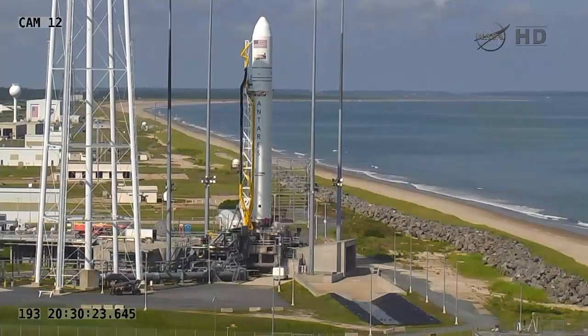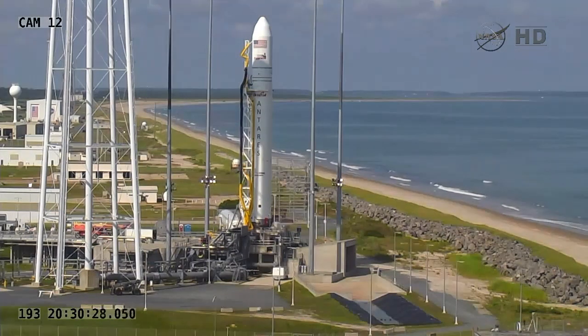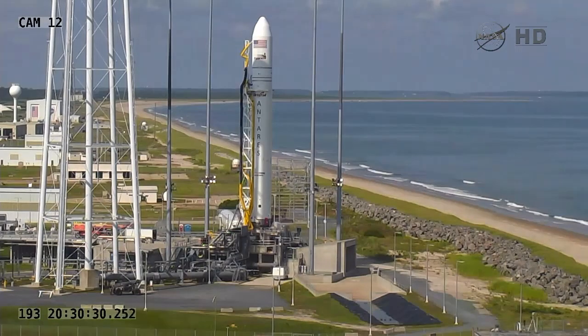Orbital Science's Cygnus cargo spacecraft is loaded with about 3,000 pounds of cargo for the space station and its crew. The Antares rocket is poised for liftoff tomorrow at 12:52 p.m. Eastern Time from the Mid-Atlantic Regional Spaceport's Launchpad 0A here at NASA's Wallops Flight Facility in Virginia.